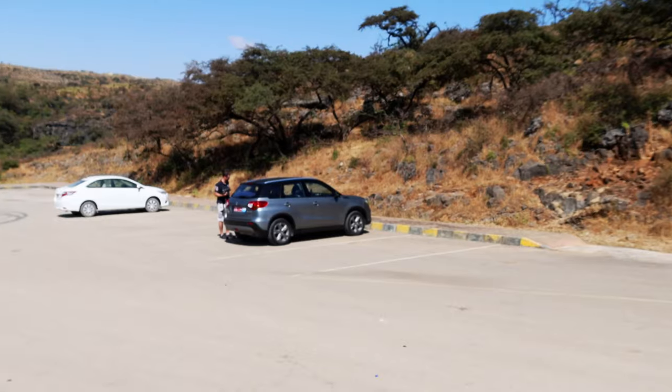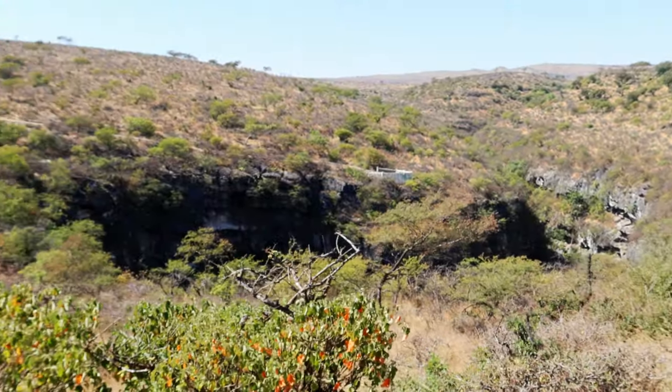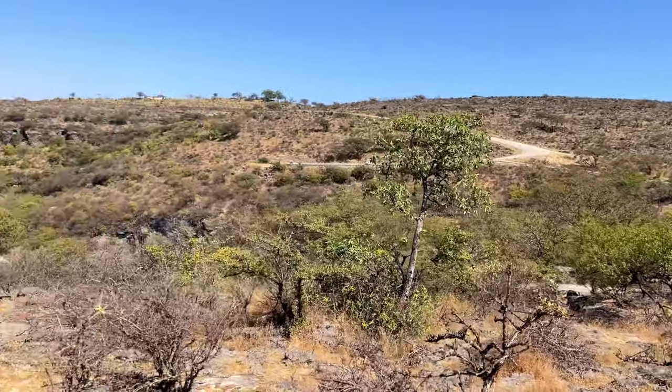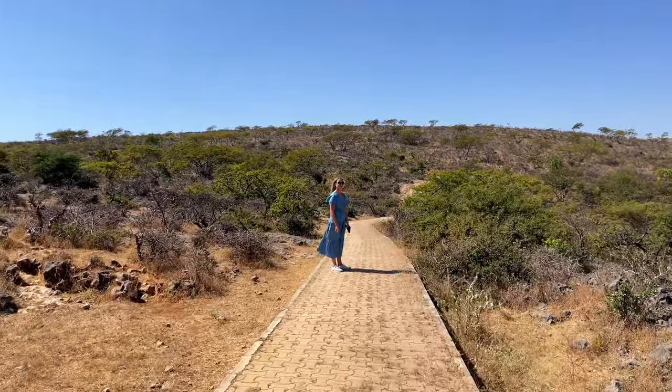At our first destination, which is the Shart sinkhole. It's so much vegetation around here, it's very green, and we are just trying to peer down the edge to see how far into the sinkhole we can see. There's this car park that you can drive to at the end of the road, and just across from it is the Shart sinkhole. About a 400 to 500 meter pathway leading us down to the Shart sinkhole. There's a viewing platform at the end and we can already see a glimpse down into the sinkhole.